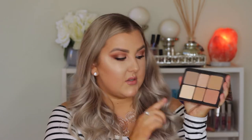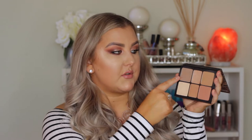Next up is a palette from Smashbox. I bought this maybe a month or so ago off the Mecca website. This is how it looks inside. So you get a highlighty shade, you get a cool tone contour, a warm tone bronzer contour, because it is matte, you could use it either way.